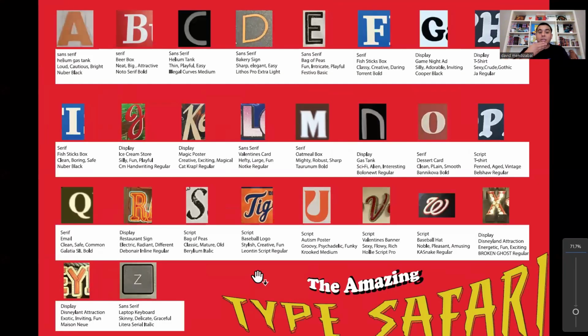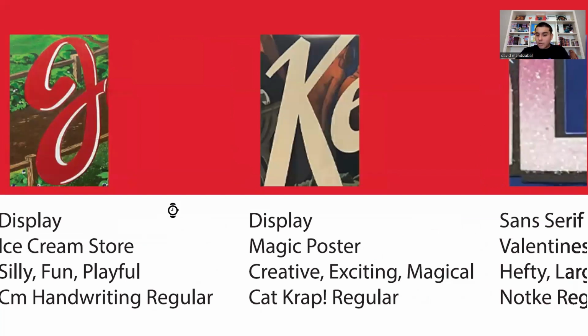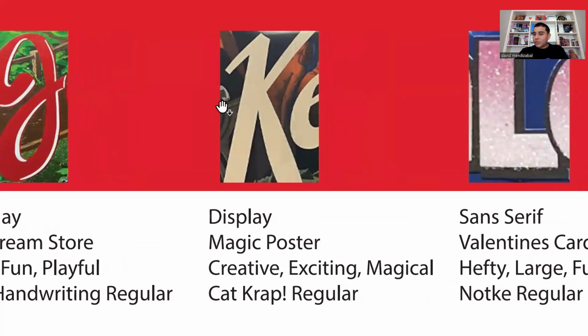Now, if I may turn your attention to my next favorite letter, which would definitely be this J right here. We have here a beautiful swoosh with a nice counter that develops with shading on the inside and creates this nice big bold effect. The type of font it was CM handwriting regular, and I loved it. Directly over to the right of this, we have our next one. It's just so simple, right?